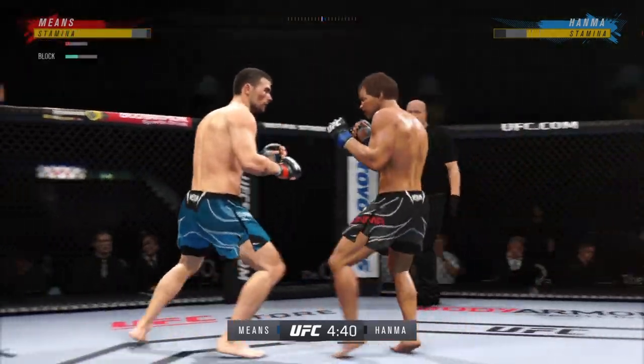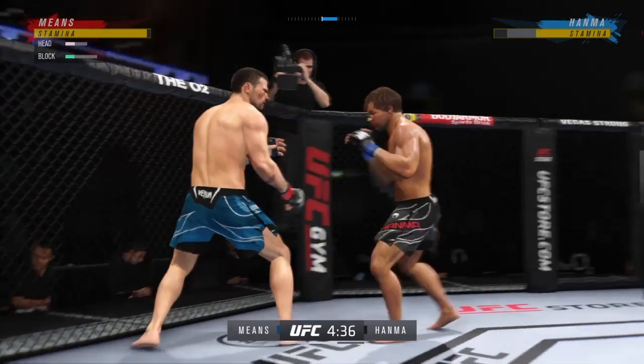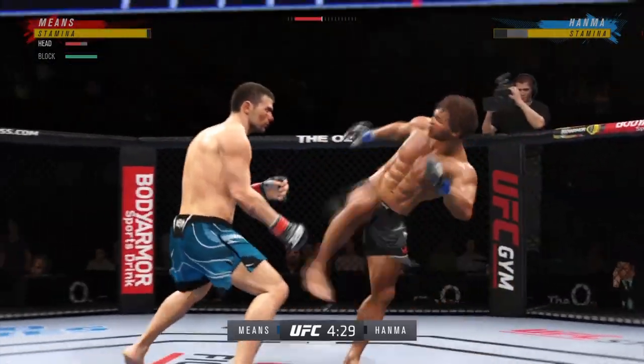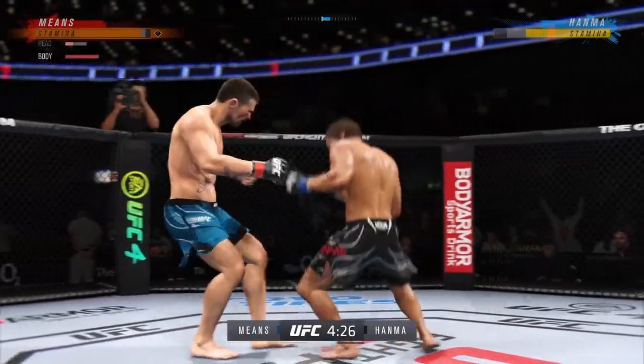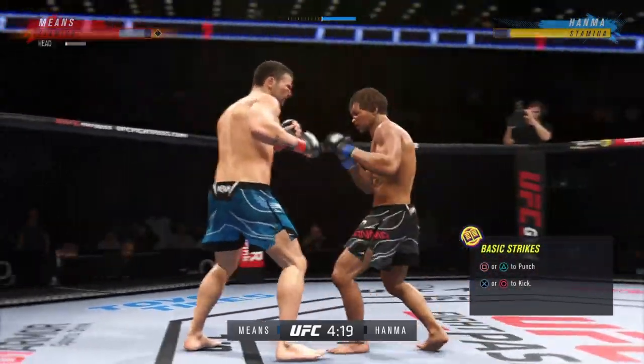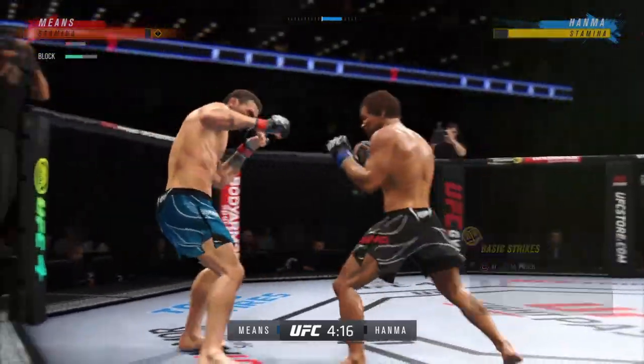Oh, huge strike lands there, and somehow his opponent's chin held up. His opponent's chin held up, but you do not want to be on the receiving end of those types of strikes. Whoa! He's hurt. Serve him up. Go get him.